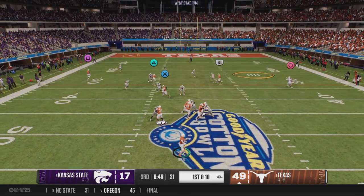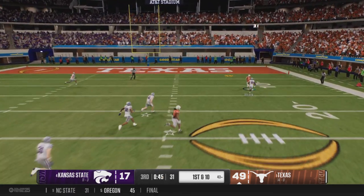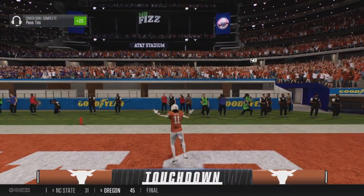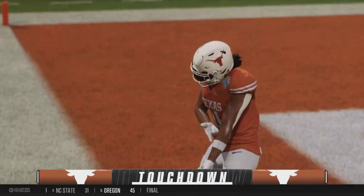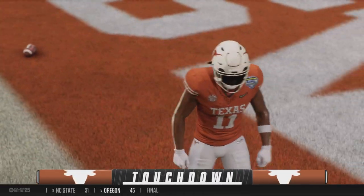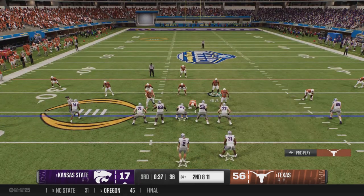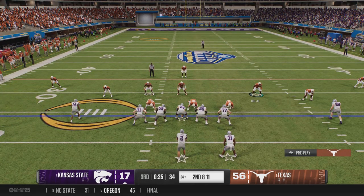Here's the snap, looking to throw here. And he floats this pass deep down the right side. Touchdown, Texas. Stretching the lead. This one is getting ugly. That's another strike from this quarterback, Kirk. He went backwards on first down, so second and long from the 24. 42, Spider.